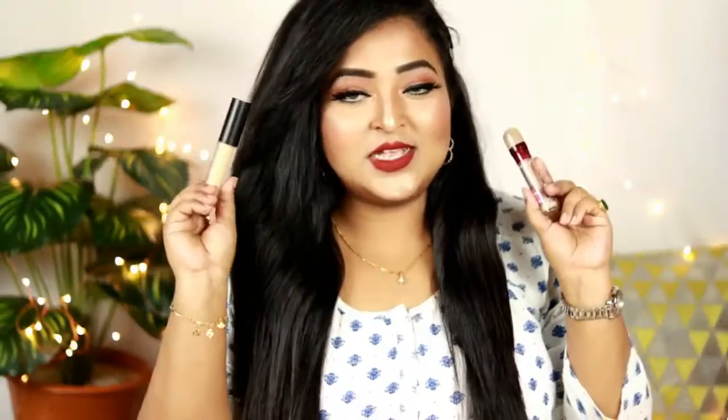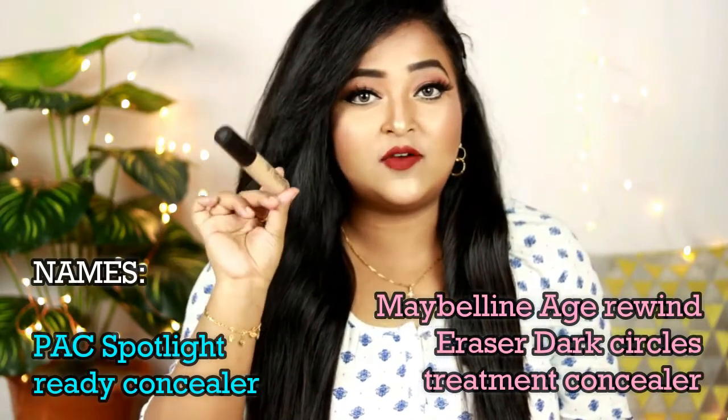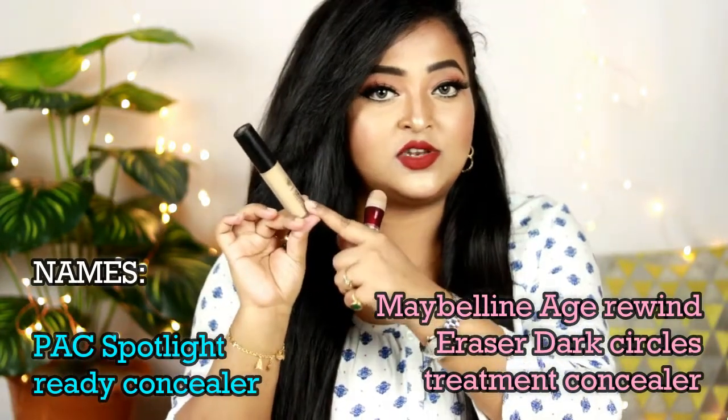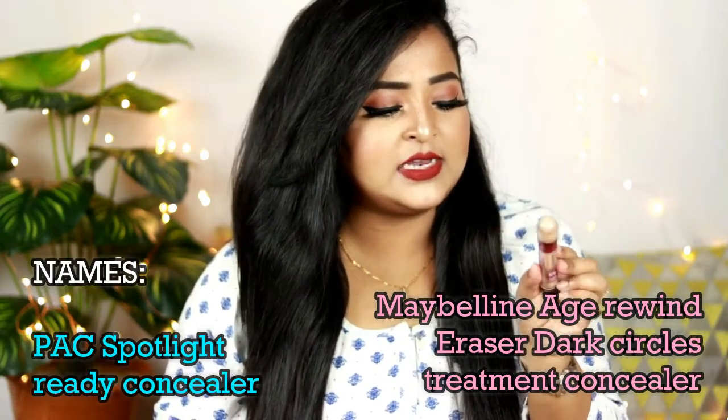So these are the two concealers guys. Coming to the actual names, this is the PAC Spotlight Ready Liquid Concealer, which provides full coverage, waterproof. Everything is written over here. And this one is the Maybelline Age Rewind Eraser Dark Circles Treatments Concealer with Goji Berry Extract.